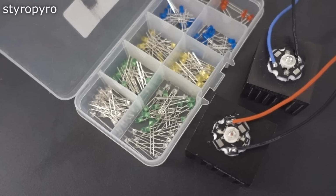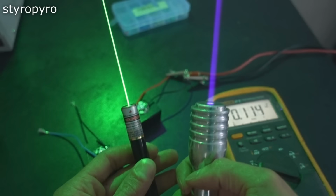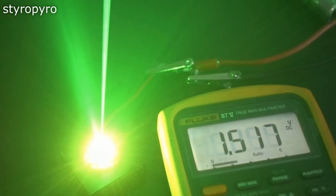Now, lasers aren't just useful for heating things up. And in fact, you can use them to generate electricity. As an example, here I have some LEDs. Now, when I apply power to them, they do their usual LED thing and emit pretty photons. But watch what happens when I shine a laser onto them. I can actually read a voltage across the LED when the beam hits it.